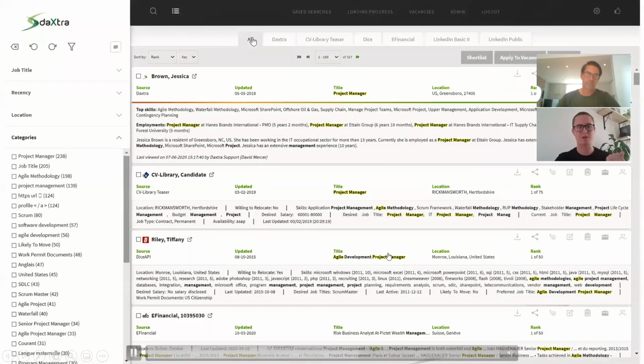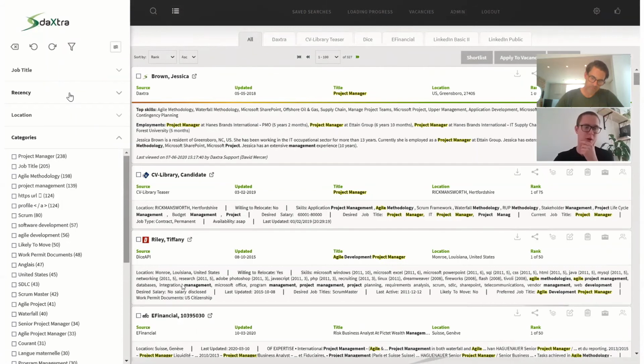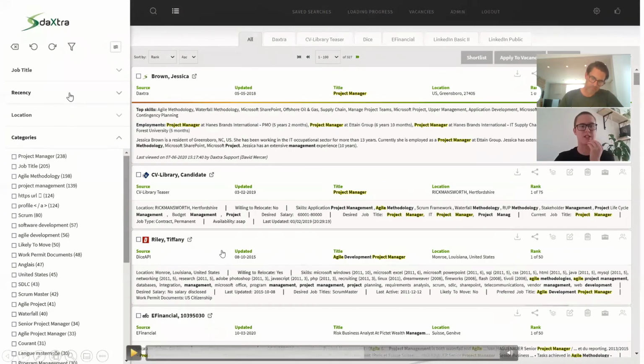Now I'm going to come back to all of my results. So that was our ranking. Now I want to show you our post-filtering options. So you'll see on the left-hand side, we have a dynamic list of our real-term terms coming back here. Now we break these down into different categories, which are effectively skills, current job titles, how recently it was updated, etc.